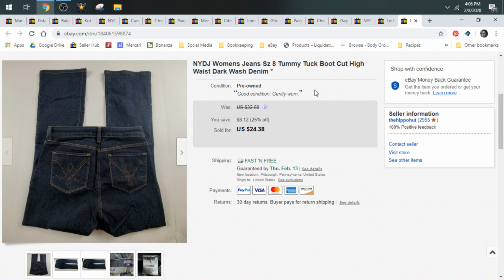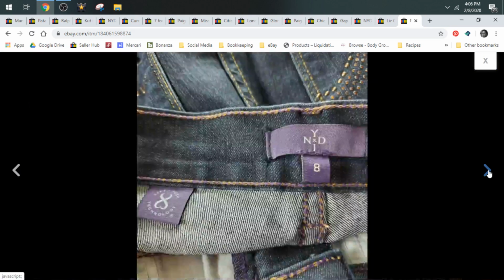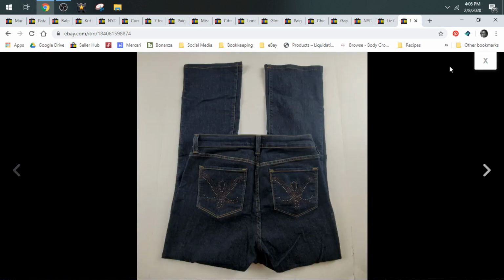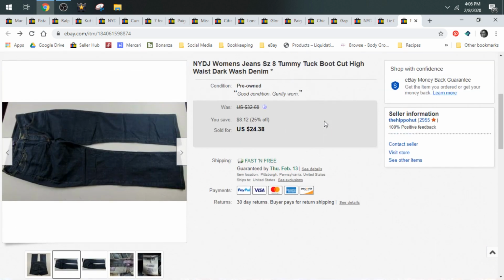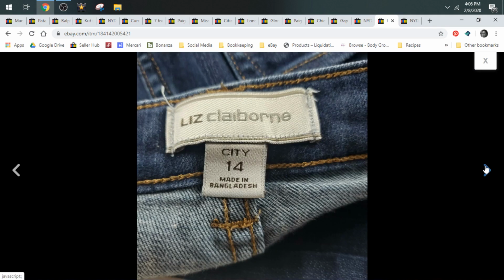These are Not Your Daughter's jeans, size 8, so they're not that great of a size, but I do like Not Your Daughter's jeans. I still pick them up when I find them in the wild. I would consider them a good bread and butter brand. This particular pair was 99 cents at the Goodwill, sold for a best offer of $22 and shipped in a padded flat envelope.